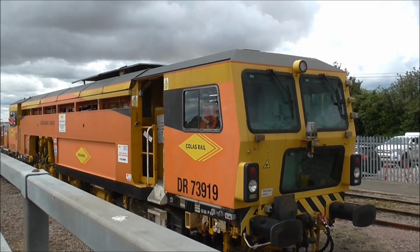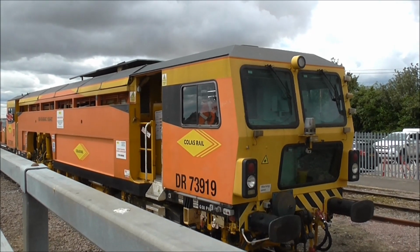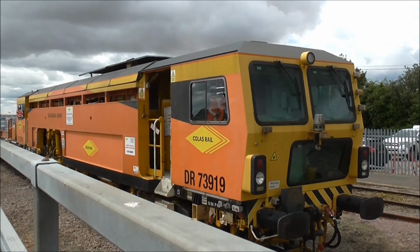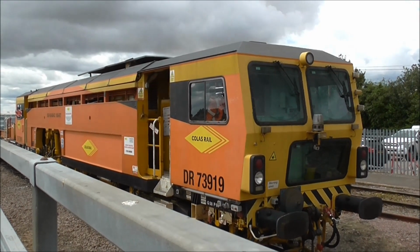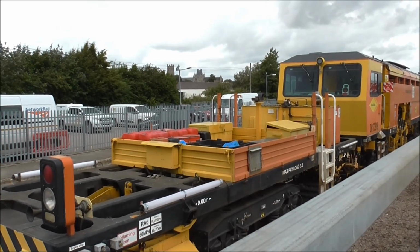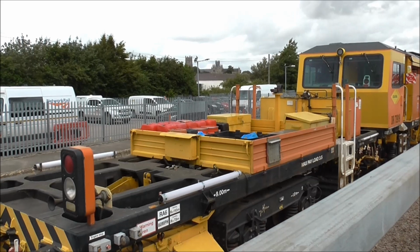Right, sitting alongside the station in the siding is a Colas Rail tamper unit. This is a cool bonus. Right, here's another shot of the Colas Rail tamper unit, this time from the other end.